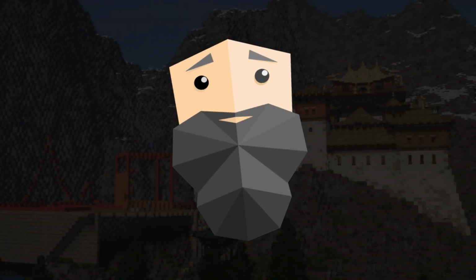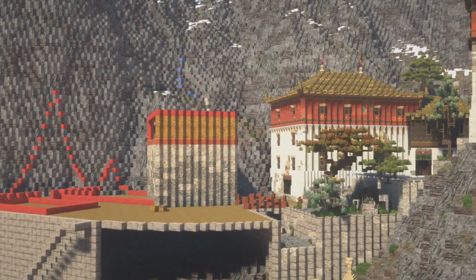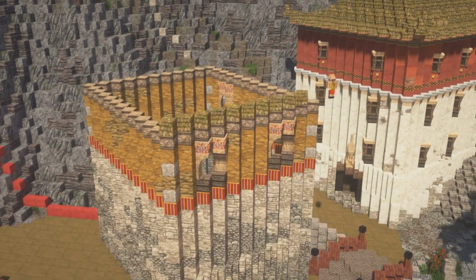Hey guys, Viggoman here, and welcome back to another episode from this fantastic Asian mountain palace that we've been working on. This is Dryagana Palace, and it's looking fantastic so far.